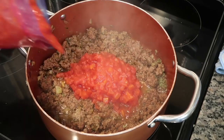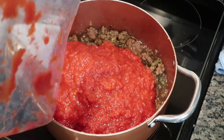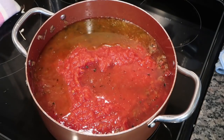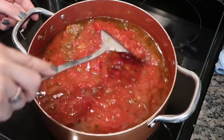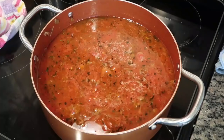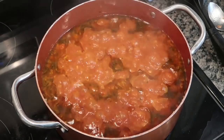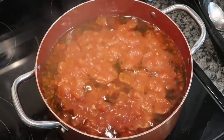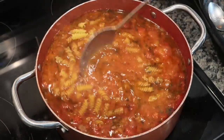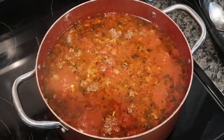It just ends up helping cut the acidity of the tomatoes that you put in, because then we're going to add in the petite diced tomatoes, we're going to add in the crushed tomatoes, and then we're going to add in some water. Now again, I was using 80-20. She uses 90% lean, so she said you could drain the fat if you wanted to. I probably should have, because it was more fat than needed, but you're going to add pasta, which I knew was going to end up absorbing all of that, which to me is a good thing because fat means flavor.